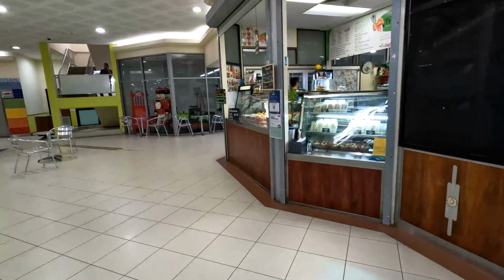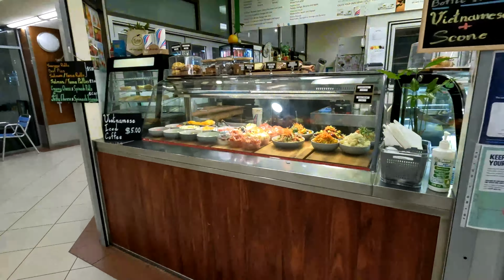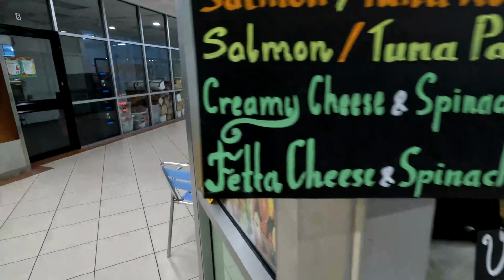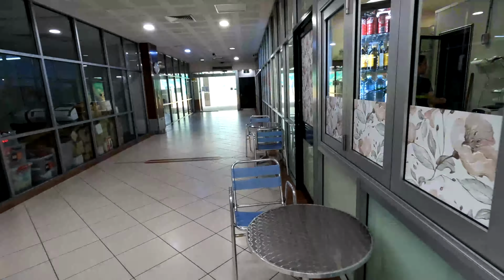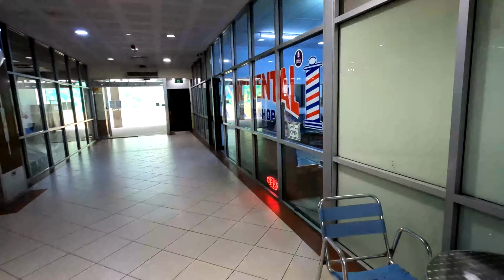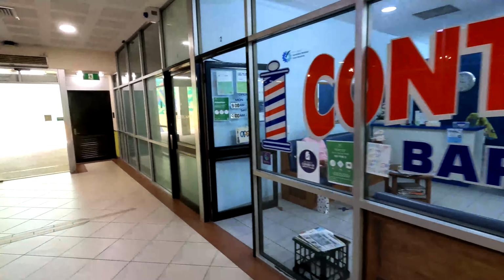So yeah, we're just underneath the West Lane car park here. It looked like they've got some nice fruit salad options there. Come back and get a juice. So we'll come back to that place. We're just going past the Continental Barbers now. You can go and see Charlie and get a haircut in there.